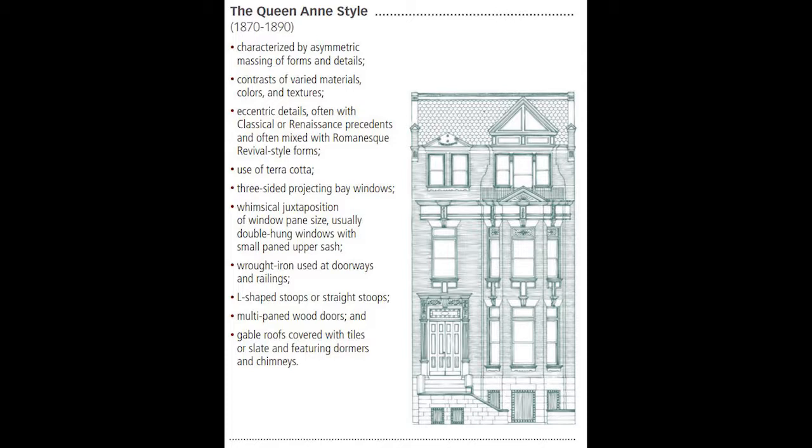Wrought iron used at the doorways and the railings. L-shaped stoops or straight stoops. So either they come down straight or they're boxed like this. Multi-paneled wood doors. Gabled roofs covered with tiles or slate featuring dormers and chimneys. So again, we've got this sort of gable-like profile here, different dimensions. Sometimes you'll see chimneys on the ends, and then covered in slate or tile.